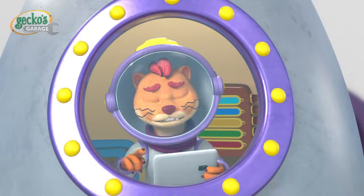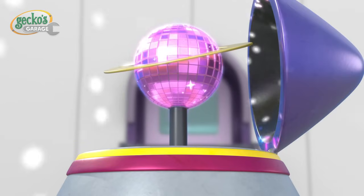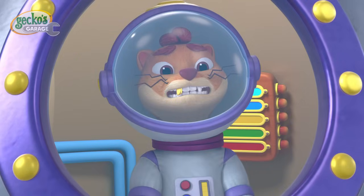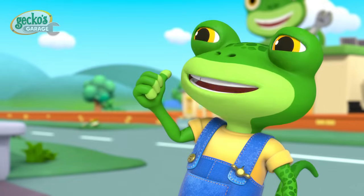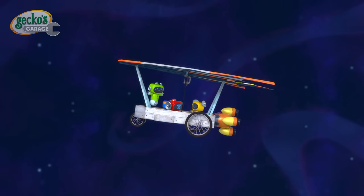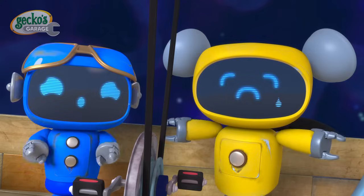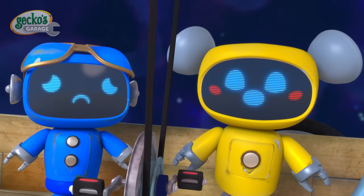This lever, what does this do? This one! So many buttons! How does this blasted thing blast off? Hold that thought, Mr. Weasel! I do need to check on the mechs. All okay, mechs? You've got no power for your spaceship?